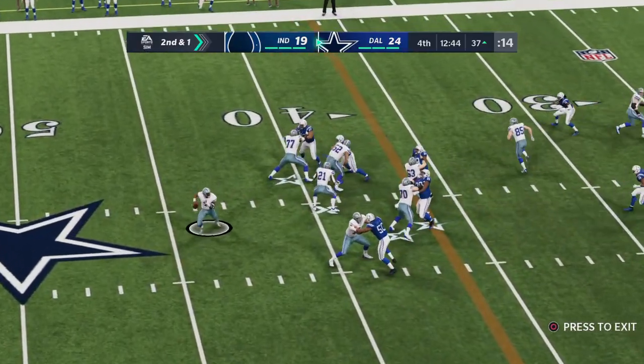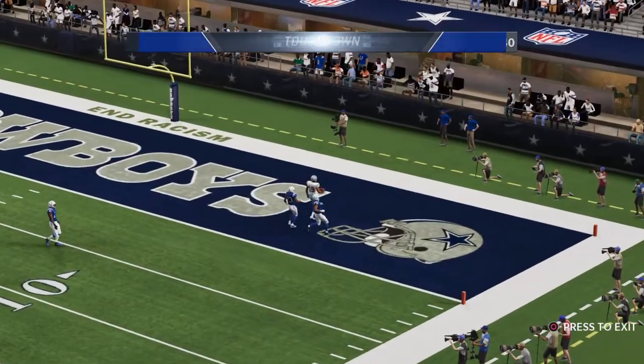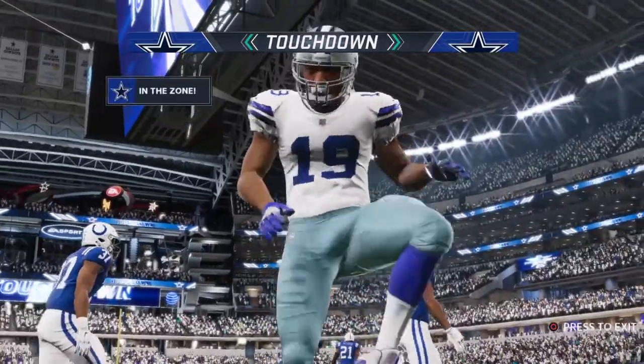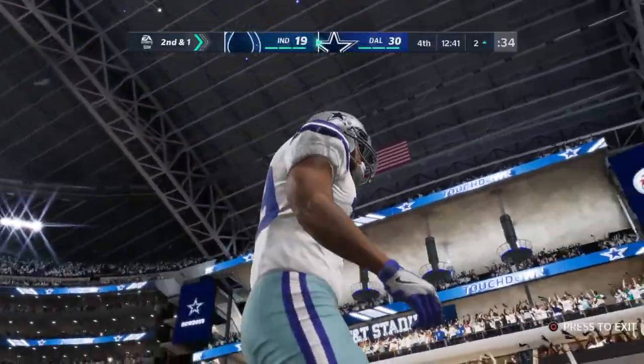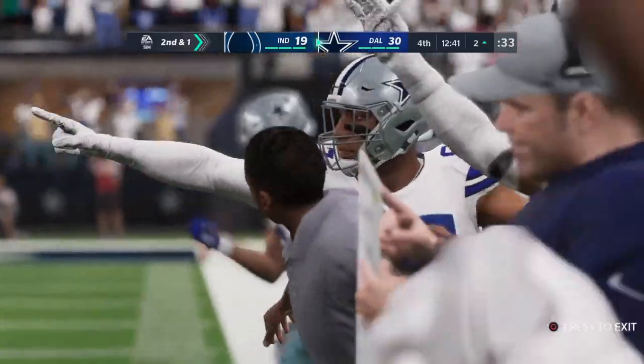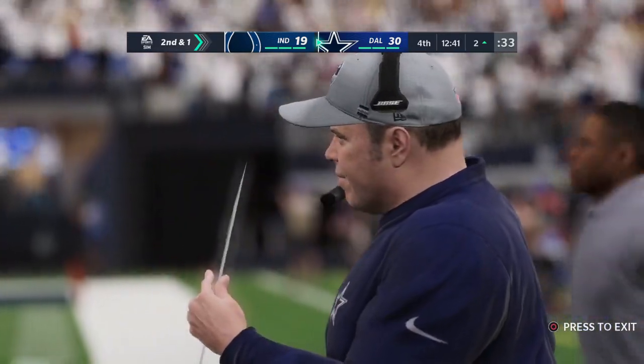Off the play fake, he'll look to throw. Letting one fly deep. And this is caught. And he is into the end zone for a Cowboy touchdown. Amari Cooper. 37 yards, and the Cowboys will extend their lead.